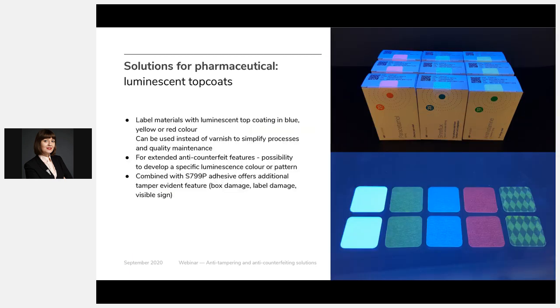And for the pharma industry, we have solutions like luminescent top coats. Those are label materials with luminescent top coating in blue, yellow, or red color. That's our standard solution. However, it can be used instead of a varnish also to simplify your process. Also for quality maintenance, we all know that luminescence is quite difficult in handling since it leads very often to contamination. And also here, if we think about the extended anti-counterfeit features, we have the possibility to develop a specific luminescent color, also pattern, logo, message. You can see it also on the photo below on the far right. That's a luminescent pattern in yellow.